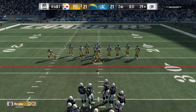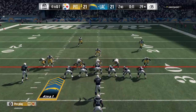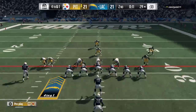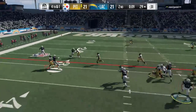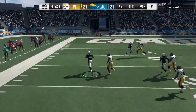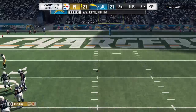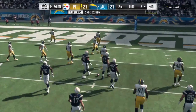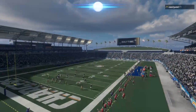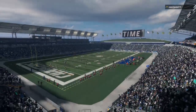They converted once earlier in this drive, but they'll roll the dice here again on 4th down. Now Rivers. Man open left side, it's Williams. And he's brought down, but not before reaching the 8-yard line. We have hit halftime. Still 2 more quarters to go. We'll take a timeout. We'll be back after this.